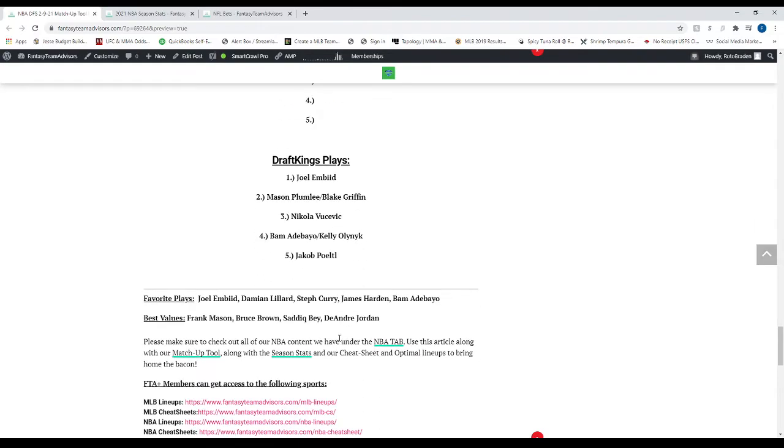Then moving to the center position, the final position on the slate, DraftKings plays: number 1, Joel Embiid. I love him. He's my favorite. As of right now, he's my favorite play on the slate. Number 2 is Mason Plumlee and/or Blake Griffin. For DraftKings, you can use Griffin on either. Number 3 is Nikola Vucevic.